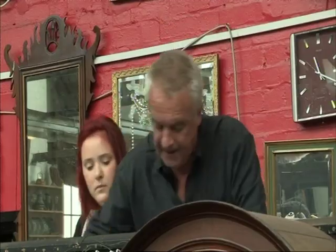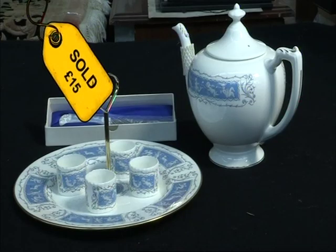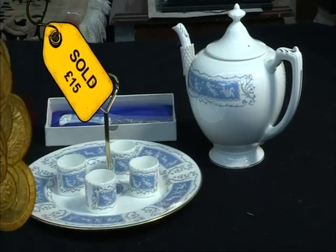Bids with me at £10 a lot. Looking for 12 on this lot. 14, 15, I'm out. Looking for 18. Are we all done? At £15. Well, £15 is better than nothing, I suppose.